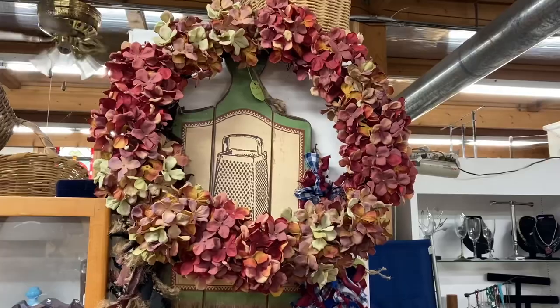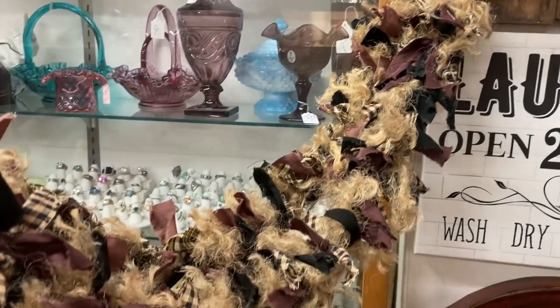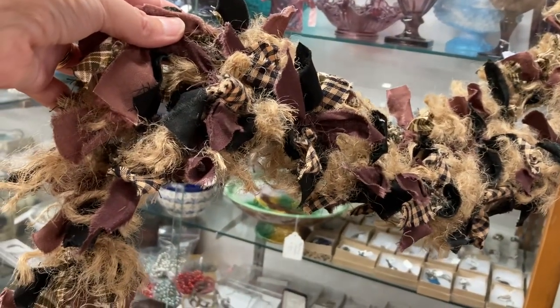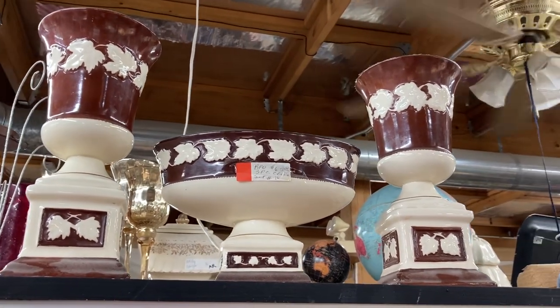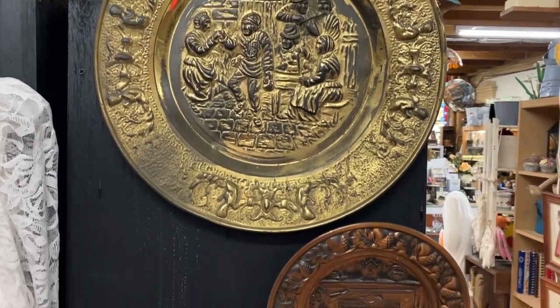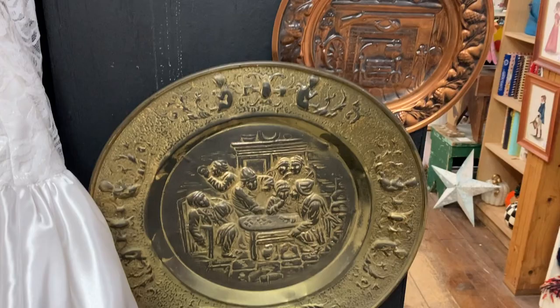Red garlands look great draped across a fireplace mantle, but they also look great on a tree with decorative lighting, above a windowsill, tucked inside of a box. There's so many possibilities. These decorative brass plates pair perfectly with fall decor.